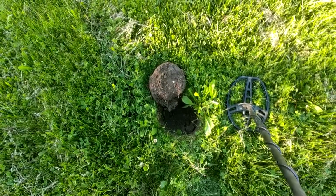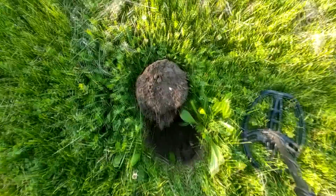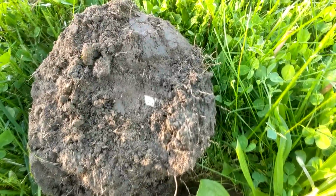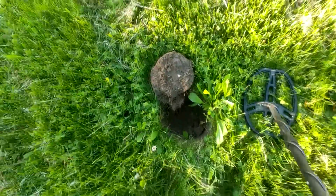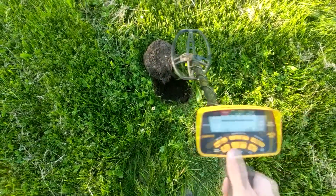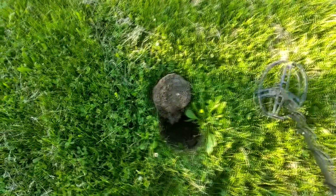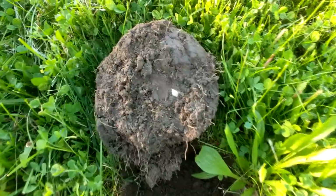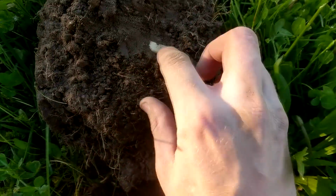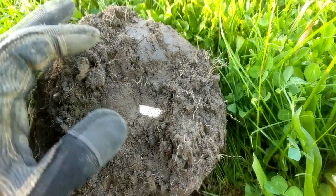Okay guys, this could be really good. I just got down on a signal which sounded like it was gonna be a copper penny, and I'm seeing something in the plug that has a silvery shine to it. So I don't know what this is gonna be. I'm gonna recheck the signal now that it's out of the plug. Let's see what we get for a signal now. Okay, that's a good sign, guys. 83, 84 could definitely be silver, but I don't know what this object is or where it ends. It looks like we haven't even identified the shape of it yet.